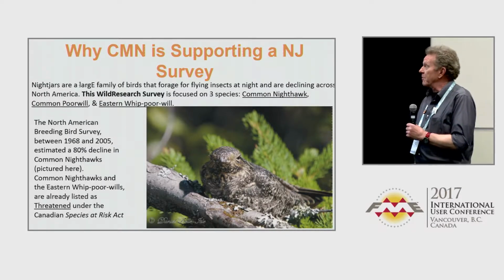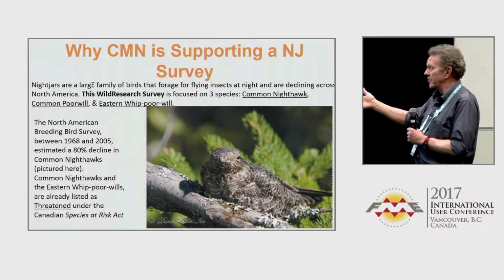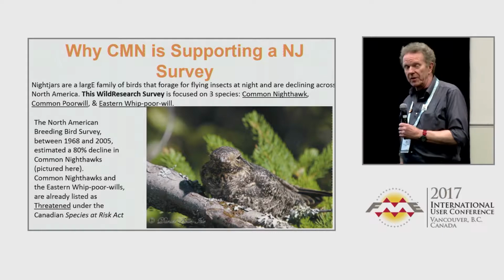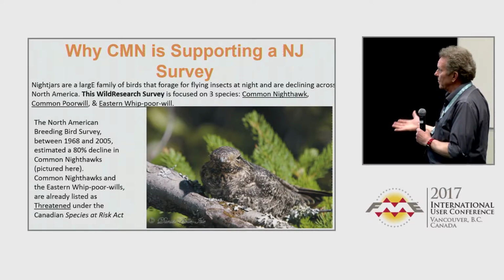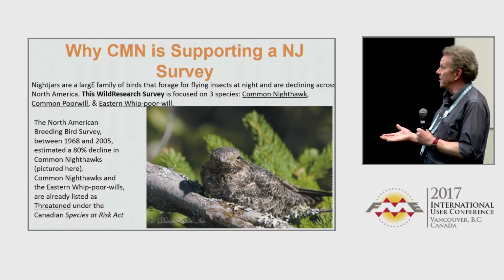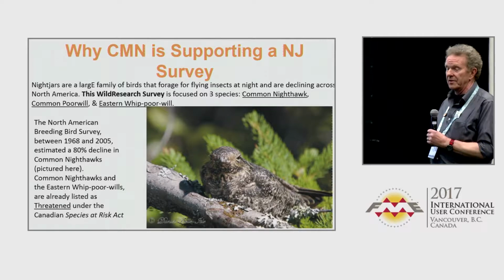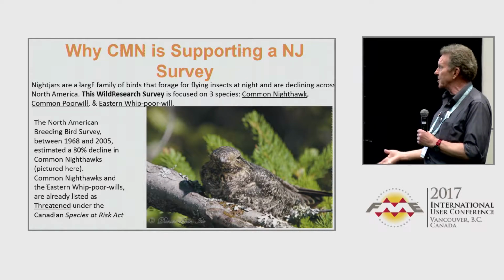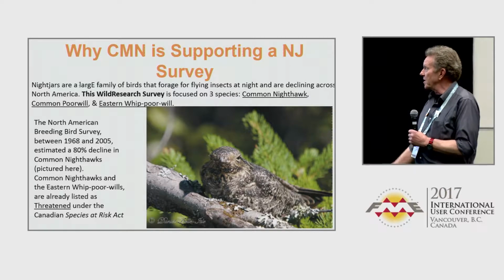This is specifically about a citizen science project to try and understand some of the habitat requirements for a family of birds called nightjars. The reason we're doing it is because all three species listed there are in steep decline in North America. So we're looking at an 80% decline over the last 20 some odd years.